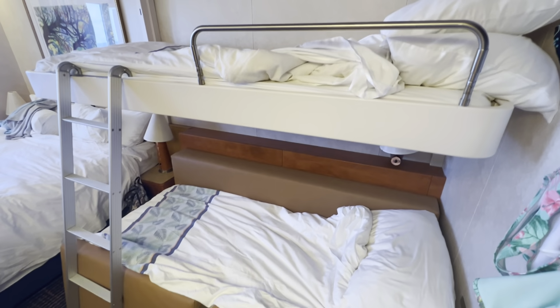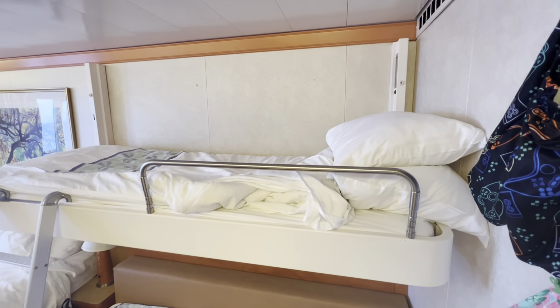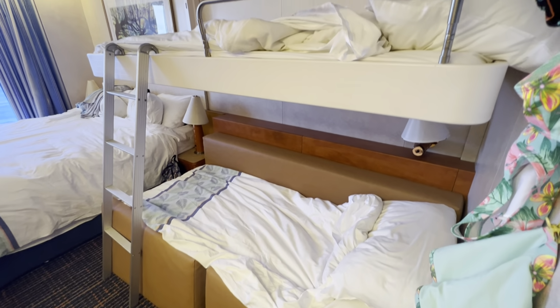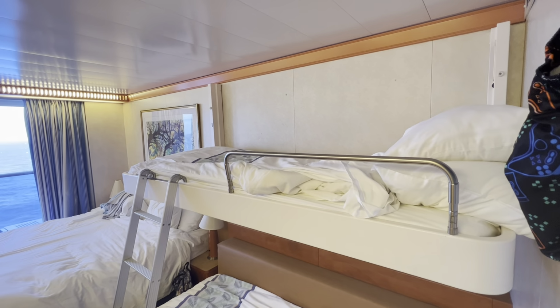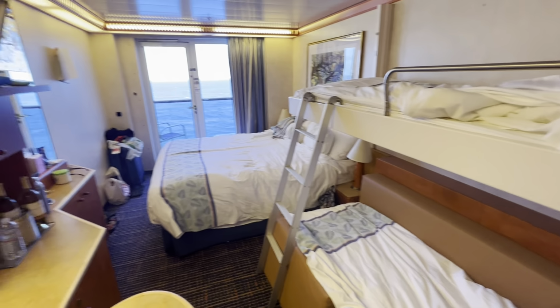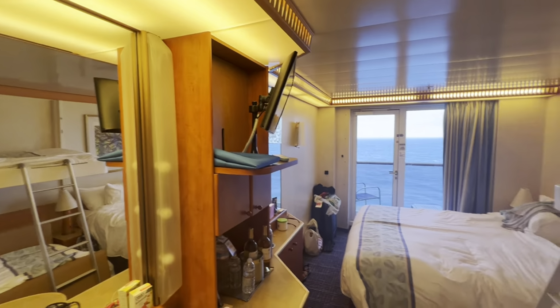2 children, we're sleeping 4, so we got the bunk beds going on. Now he told us they don't come in twice a day anymore. They come in 1 time. That being said, he came in last night. We didn't need him. He came in last night and pulled this down, and he said that stays down for the entirety of the cruise. So, it doesn't hurt much.